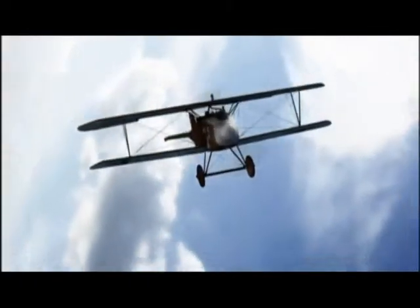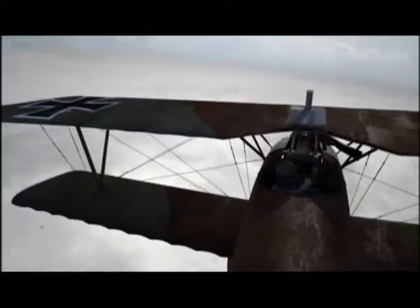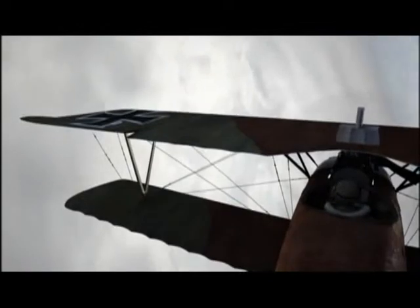Metallic hail rattles through my right wing plane and rings out as it strikes the struts. Udet reacts through sheer instinct, choking back the panic while struggling to regain the advantage.